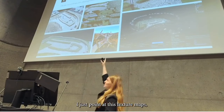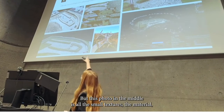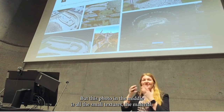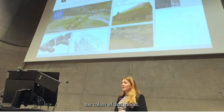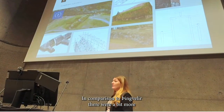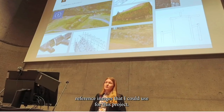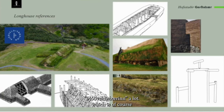I just find these texture maps really funny. It probably looks very abstract to you, but this photo in the middle is all the small textures, the material and the colors of the model. In comparison to Thingvellir, there were a bit more reference images that I could use for this project. I used the Spider-Nella, which is of course a replica of a place there, and I had some drawings and more material to work with.